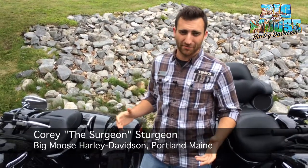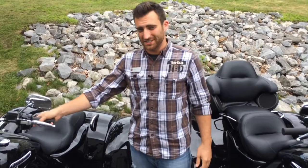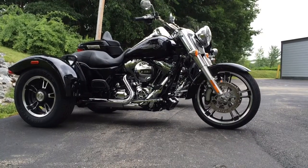It's a busy time of the year for us, so we're gonna show off some of our last inventory for the 2015 season. Right here we have our two remaining trikes. We have your Ultra Classic Tri-Glide and the new Freewheeler this year.